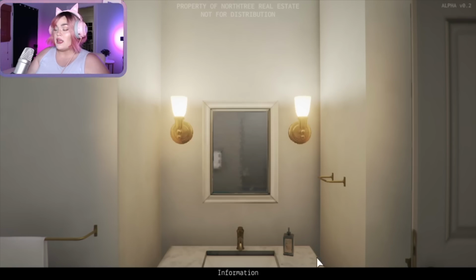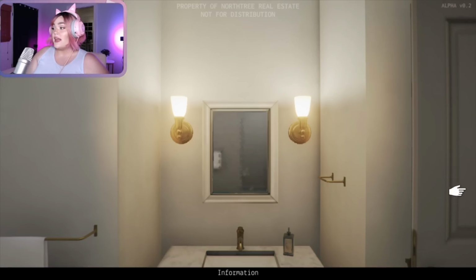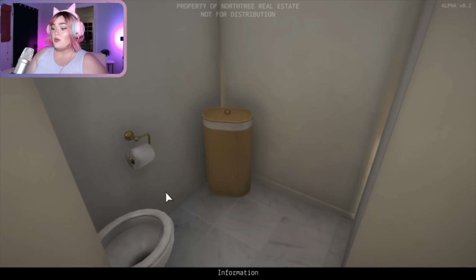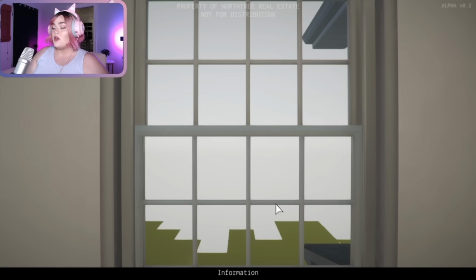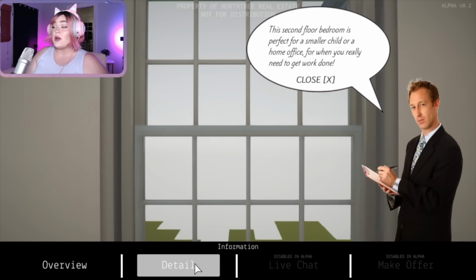Anything creepy going on in here? What do you have to say for yourself? Marble counters and tiling add a sense of luxury that helps you to unwind and relax after a long day. That's true. You could unwind and relax if anyone ever bothered to put the toilet seat down. So, the second floor bedroom is perfect for a smaller child or a home office for when you really need to get work done.